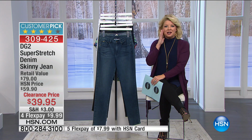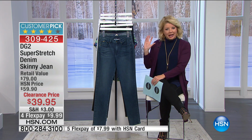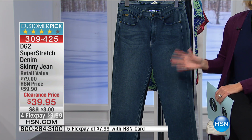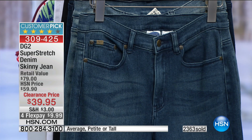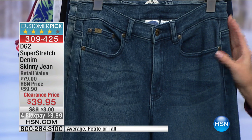And if you hear a designer such as Diane Gilman, our number one top designer in denim jeans here at HSN, and I'm talking millions and millions of jeans. When I say this lady has perfected the cut and the fit of all denim, nobody does it better. In fact, I'm wearing this style in the skinny jean in the black. But let me talk a little bit about the different colors.